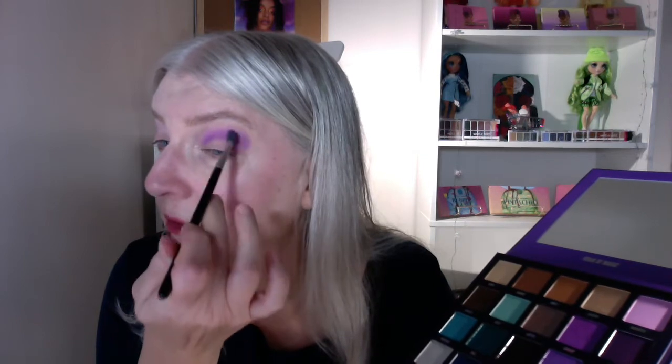Okay, so far it's layering over the other shadow just fine, and it's blending nicely. So the mattes are performing well, which is good because mattes seem to be hard for a lot of brands to do. Yeah, that's working out good. Both those colors are so pretty. When I first looked at this, my eyes went right to the purples. Okay, we can always blend that some more later with a larger blending brush. So for now though, I'm just going to move on.